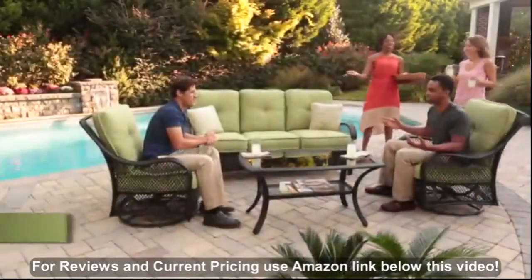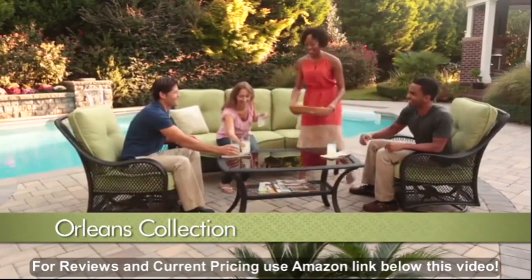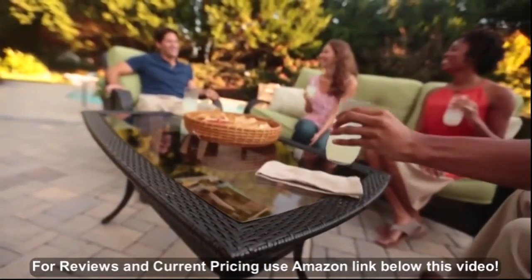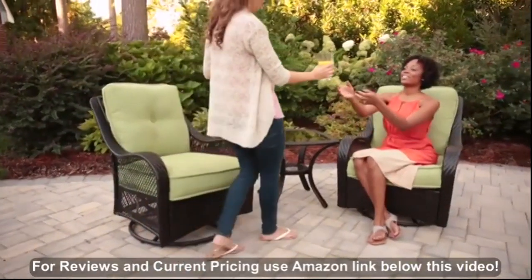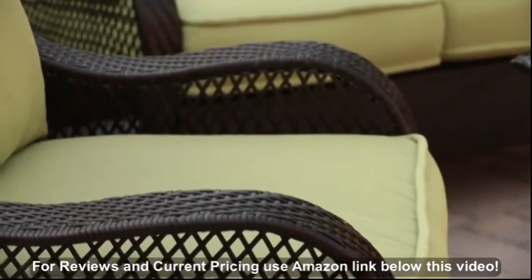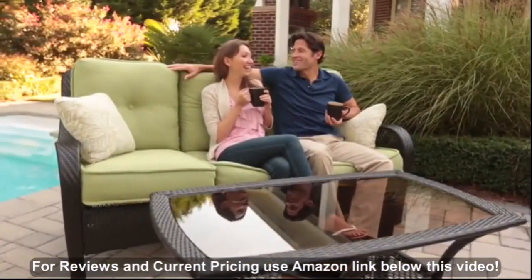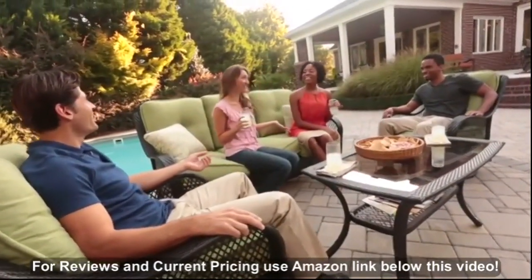Entertaining in style is a breeze when you add the warmth and elegance of the Orleans hand-woven all-weather wicker collection. You and your guests can sit back and enjoy the comfort and relaxation of your outdoor room with collections that fit your lifestyle. Crafted with our intricate hand-woven all-weather wicker weave, the durable Orleans collection includes pieces that allow you to create intimate conversation groups or an outdoor room with plenty of seating for the liveliest of gatherings.